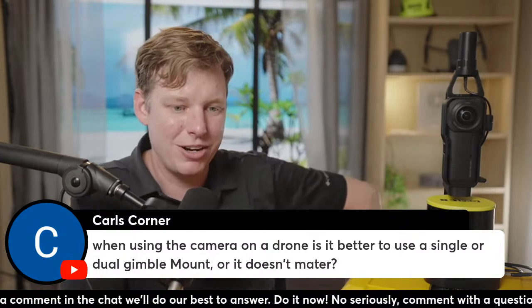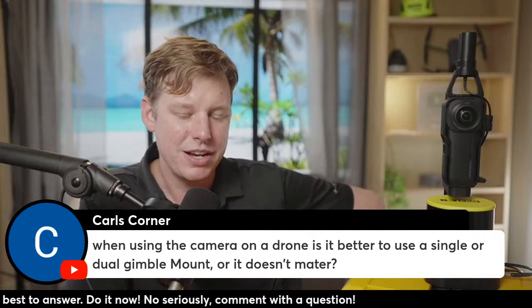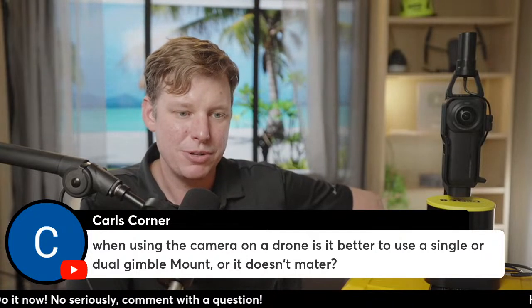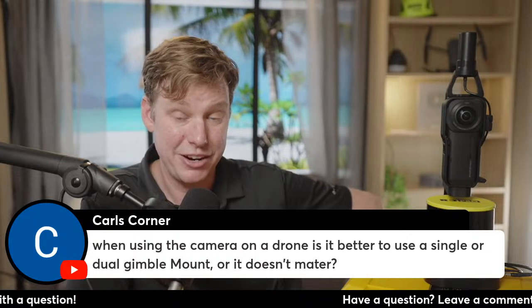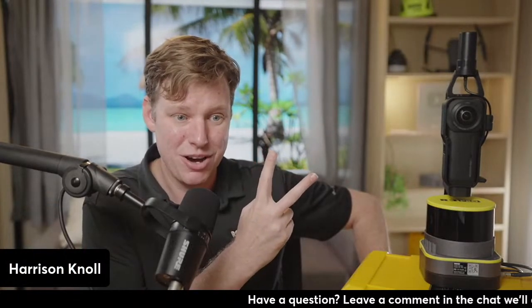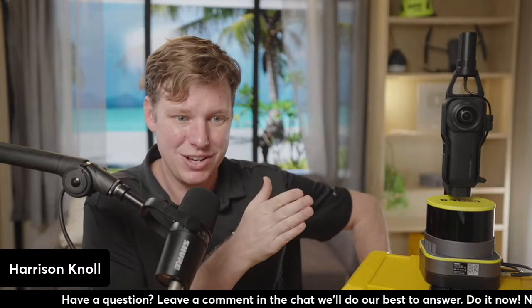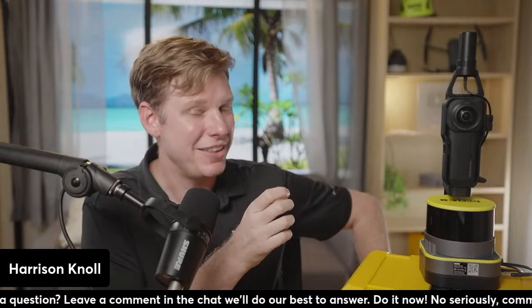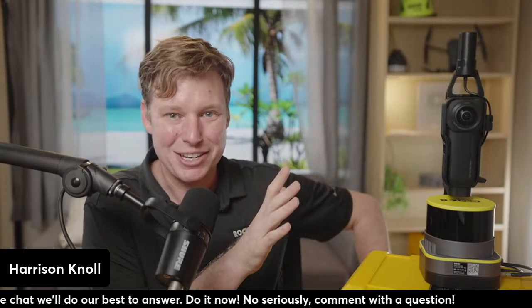When using the camera on a drone, is it better to use a single or dual gimbal mount, or does it matter? A single or a dual gimbal mount. Two things come to mind. I don't know exactly what you're talking about. There is a dual gimbal mount on the M200 series drones, so you can mount two cameras on there. I had one of these things and I didn't really like it, to be honest.